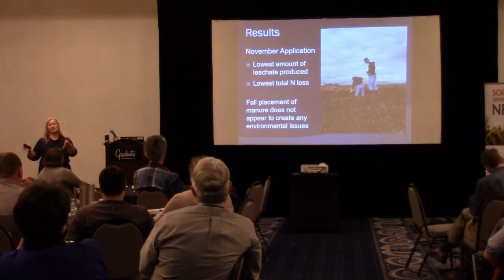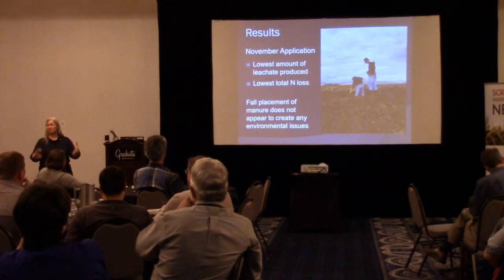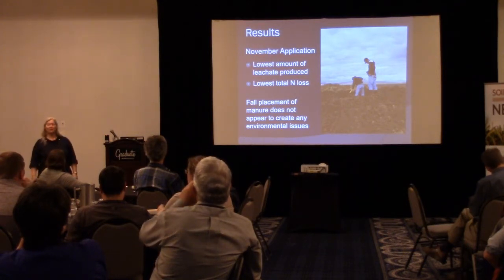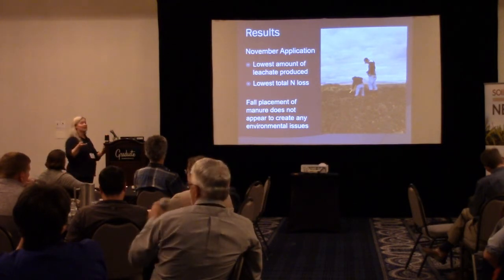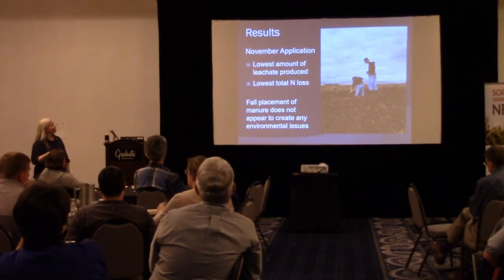So if you're especially tight on storage, hauling it out there early, before the winter, seems to be perfectly fine and appropriate and will probably actually retain more of your nitrogen than if you haul it out there later, which was kind of contrary to what I would have guessed. But regardless, our manure staging piles don't seem to create any environmental issues.